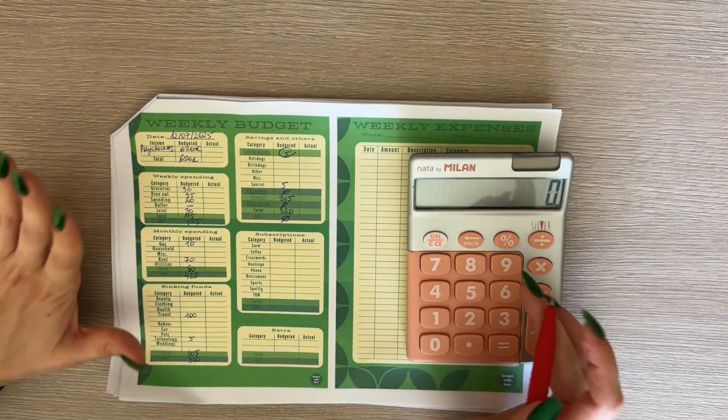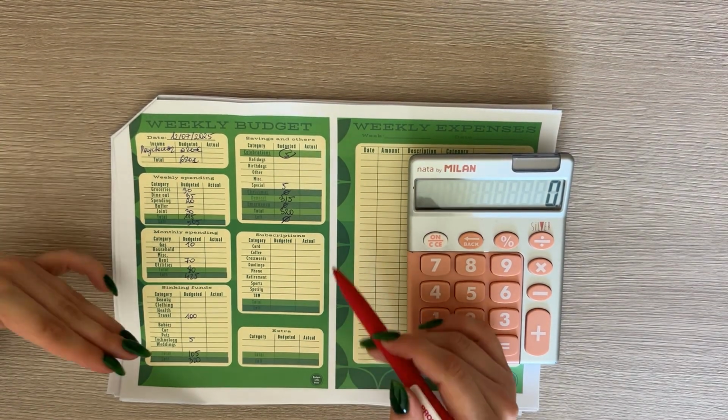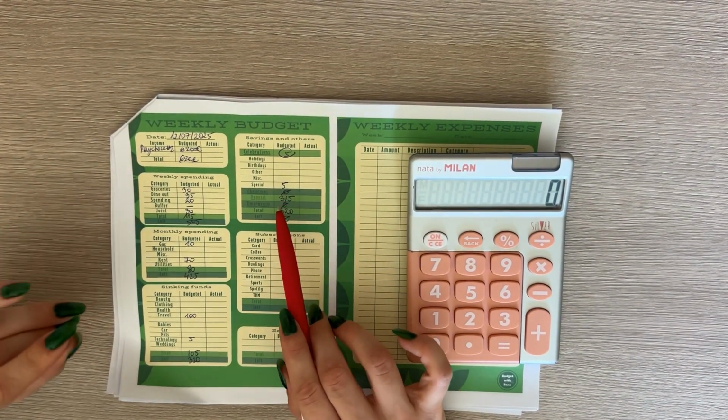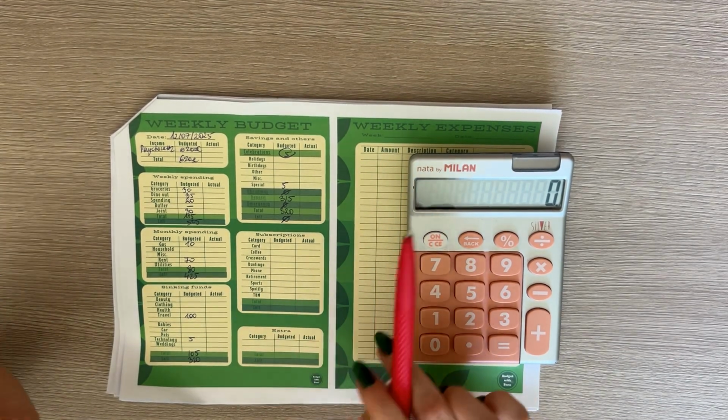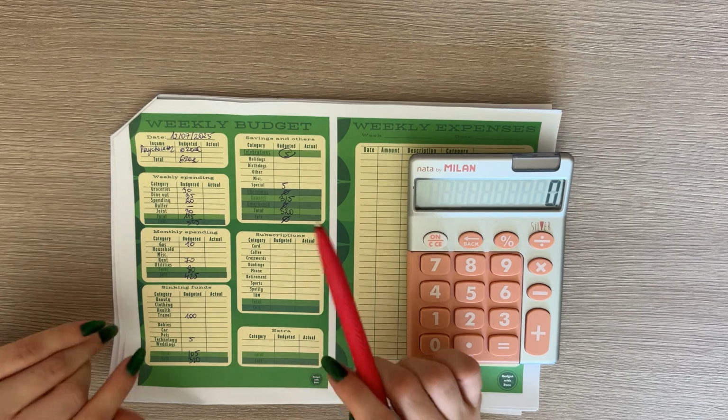So now currently it might not be that exciting because I'm not stuffing as many envelopes, but I'm stuffing huge chunks in deposit. But you gotta do what you gotta do, you know. Times change, priorities change, and your budget also has to change with that.